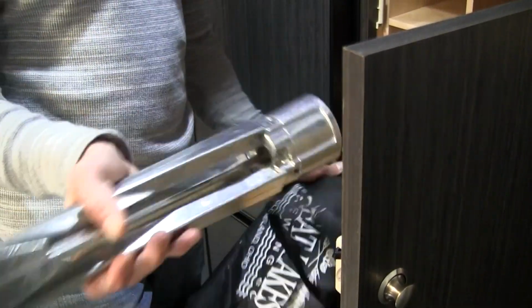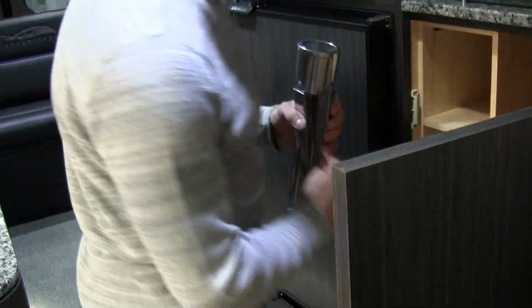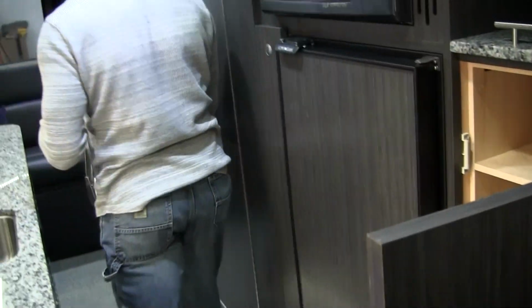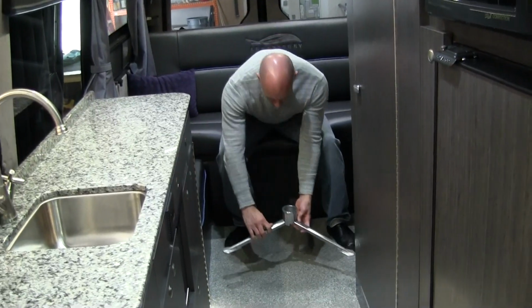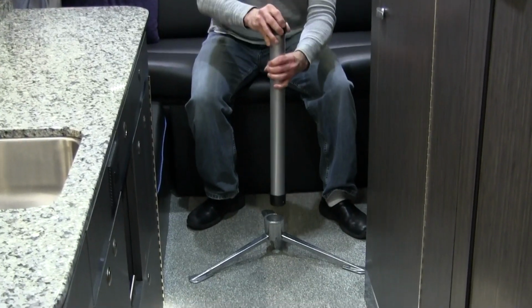This is the table. It stores in that cabinet. Now check this out. It's completely not attached to the floor. There's no hole in the floor where you attach it. I'm sure they would add a hole in the floor if you wanted one to attach it, but you get this little tripod table thing. Super easy. It's really light.